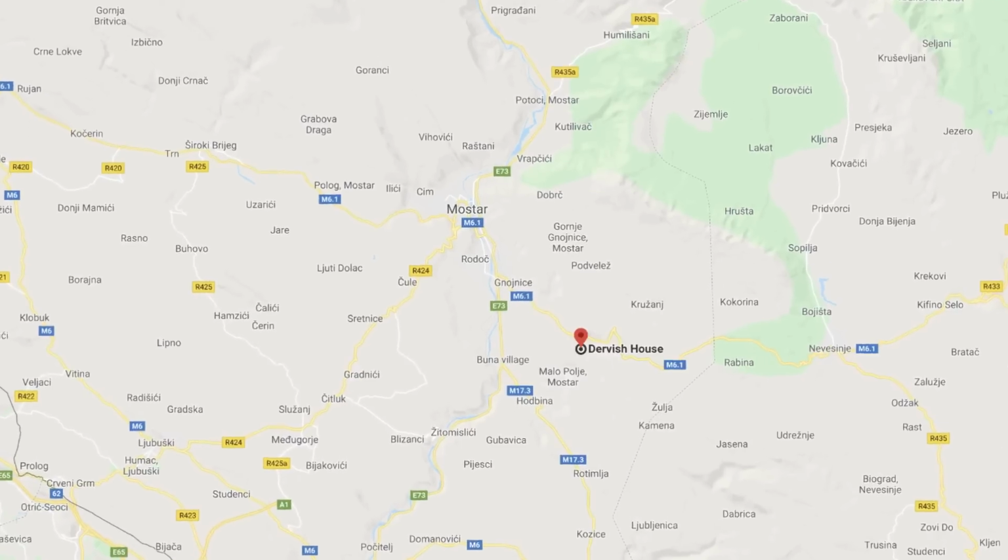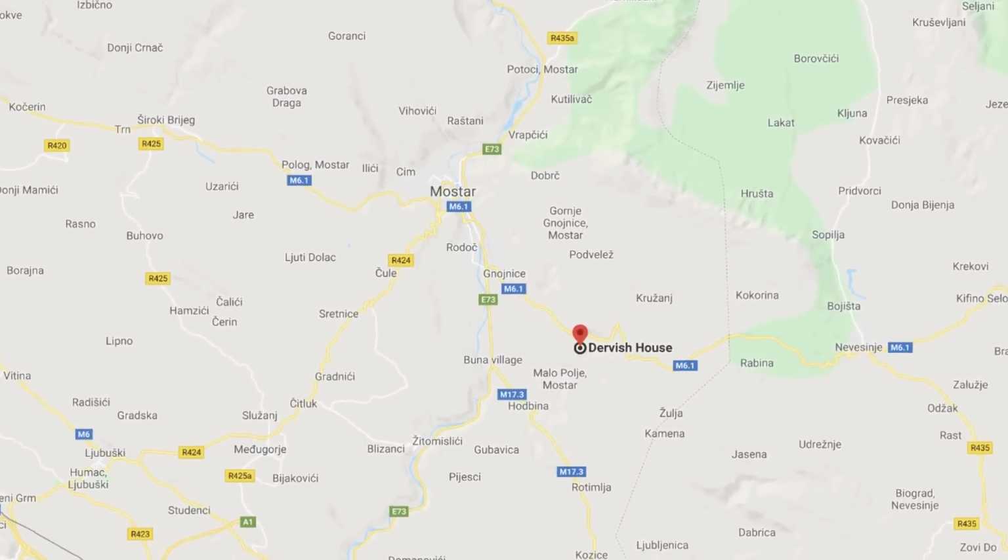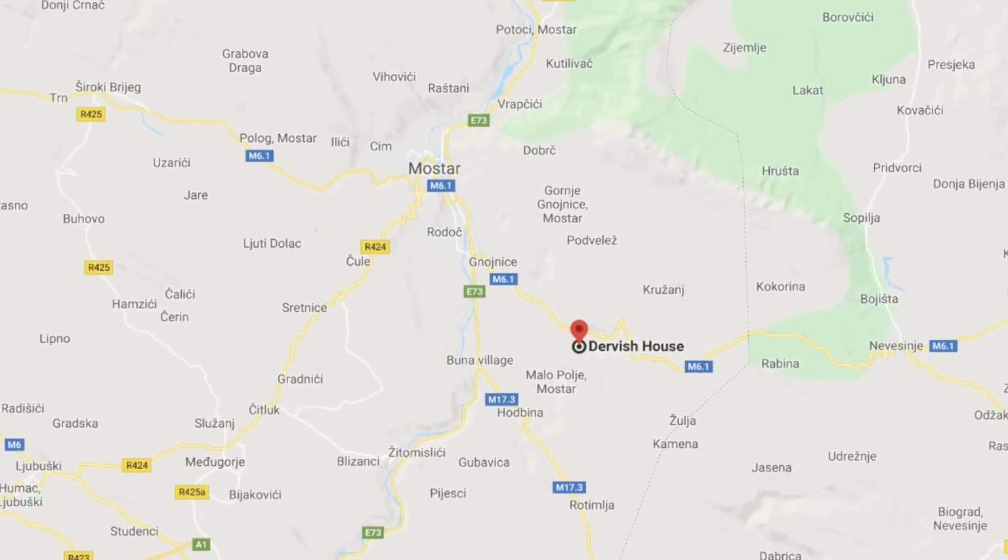We're just leaving Mostar, and a very pretty town, especially the old part of the town. And we're heading to a place called Dervish House, which has been recommended and looks like an interesting little stop. So we'll go and pop in there on the way as we carry on heading south.